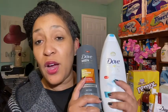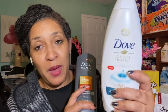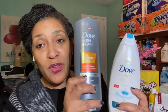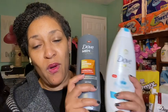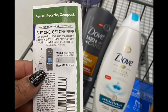These two products are listed on ShopKick, guys. You're going to buy this body wash, which is $5.94 in my Walmart, and then you're gonna buy this body wash for the Skin Defense for the male, $5.94, guys. You're going to use that buy one get one free coupon where you buy this one, get this one for free. You're going to use it in store.